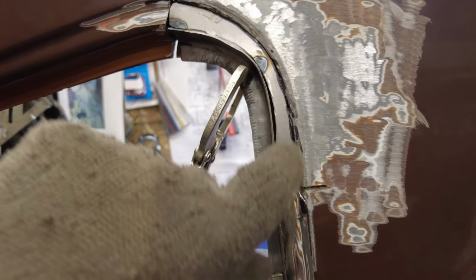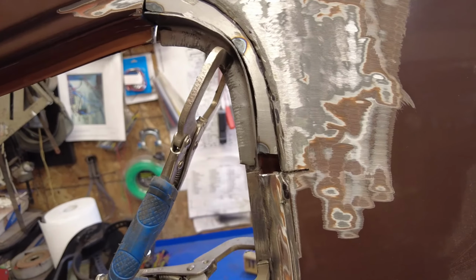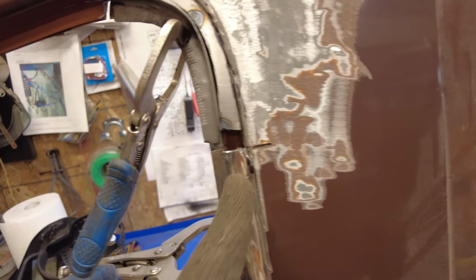So I'll just go ahead and weld it. I'll take it off and weld it along here on the vise, clean up this edge, then stick it in and see how it looks. And then I'll weld it along there, and that'll get my body line in there. Yep, okay.